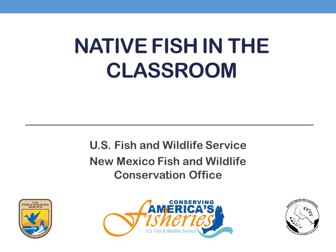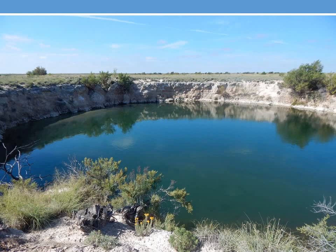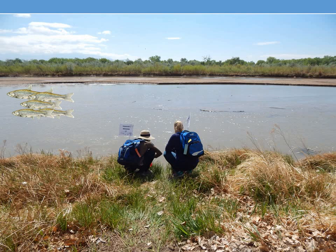New Mexico, the land of enchantment, is made of diverse aquatic habitats, from high mountain streams to lowland river valleys, freshwater lakes to playa lakes, to ephemeral streams and salty sinkholes. This habitat diversity makes New Mexico home to approximately 66 native fish species, like this Rio Grande silvery minnow.